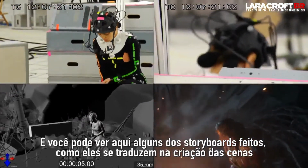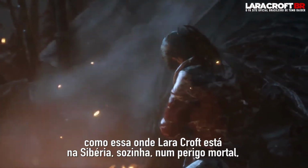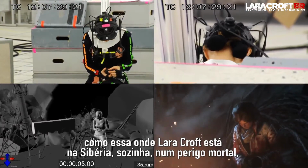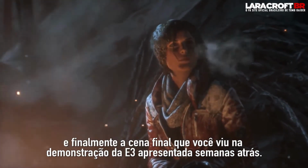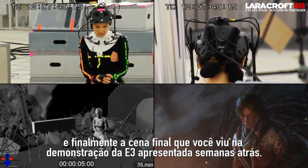And you can see here some of the storyboard work that is done, how it translates to creating the scenes, such as here where Lara Croft is in Siberia on her own in mortal danger, and how it works in the motion capture studio with the actor, and then finally how it comes out in the final scene. And a lot of this footage you may have seen for the E3 demo that was shown a few weeks ago.